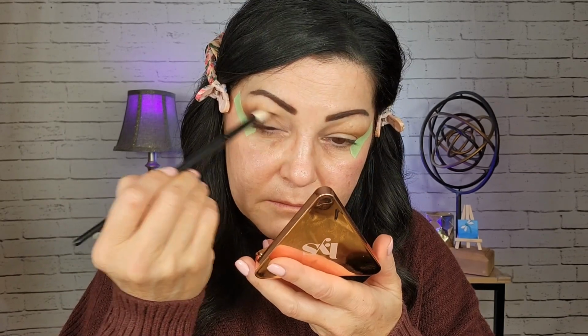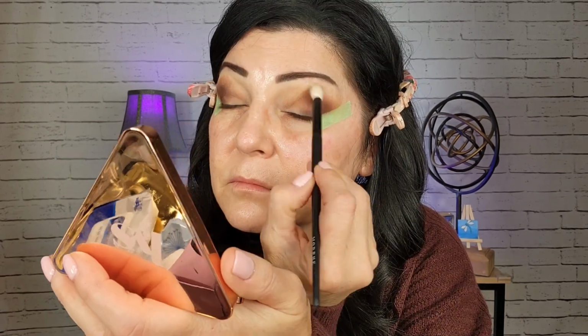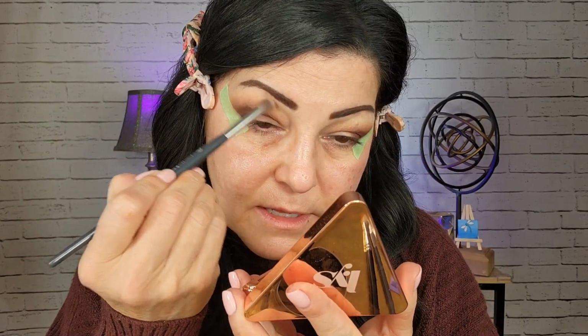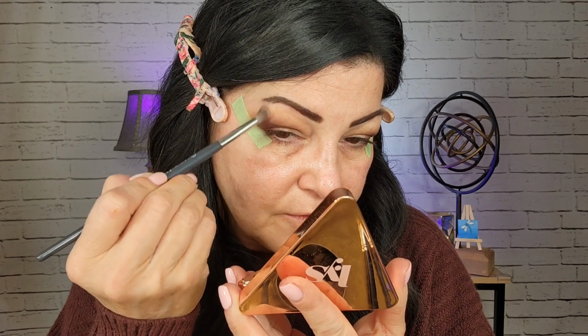I just picked up a different brush, and this one is more like a natural hair brush and really smoothing out those edges. Okay, so now I'm going to go into this shade here. It's like a very light pink. So I'm just going to place that on a fluffy brush and just go right above that transition shade and just do a circular motion and really diffuse those edges. Okay, so far so good with this palette.